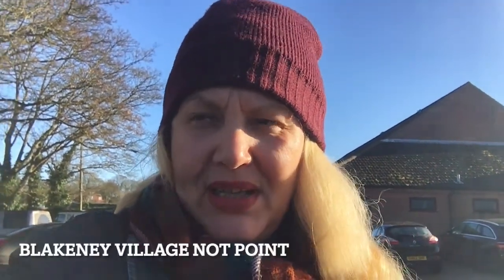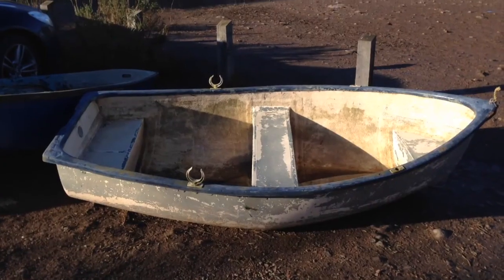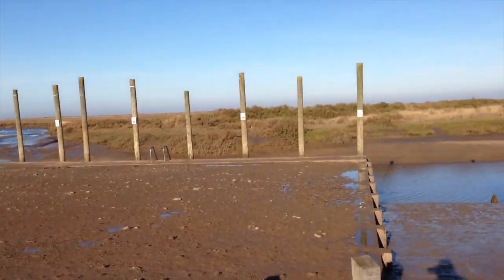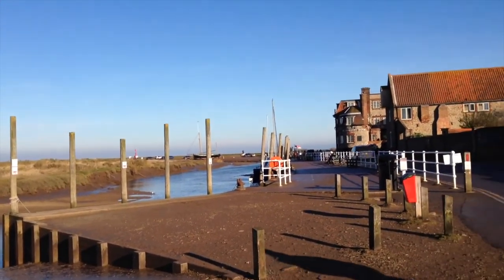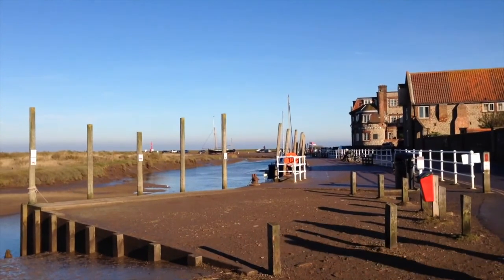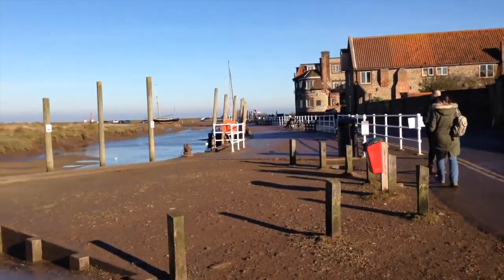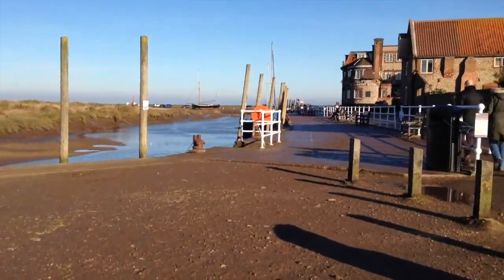Right, we've arrived at another car park. This is Blakeney Point, so hopefully it's not too far to the actual point where we need to see the seals. It is beautiful. So we're walking now along. There is a car park here. We drove past this earlier.